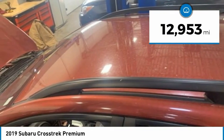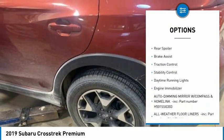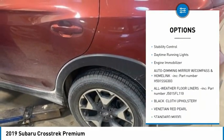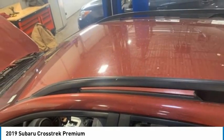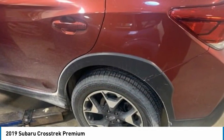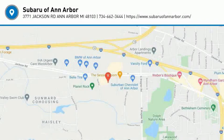Here are some of this vehicle's great options: tire pressure monitor, all-wheel drive, heated mirrors, aluminum wheels, rear spoiler, brake assist, traction control, stability control, daytime running lights, engine immobilizer. Drive away with a great deal on this vehicle. Call or stop in today.